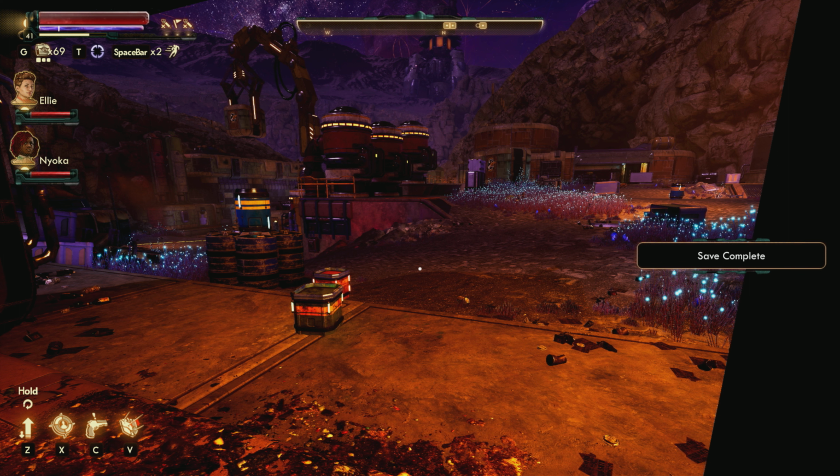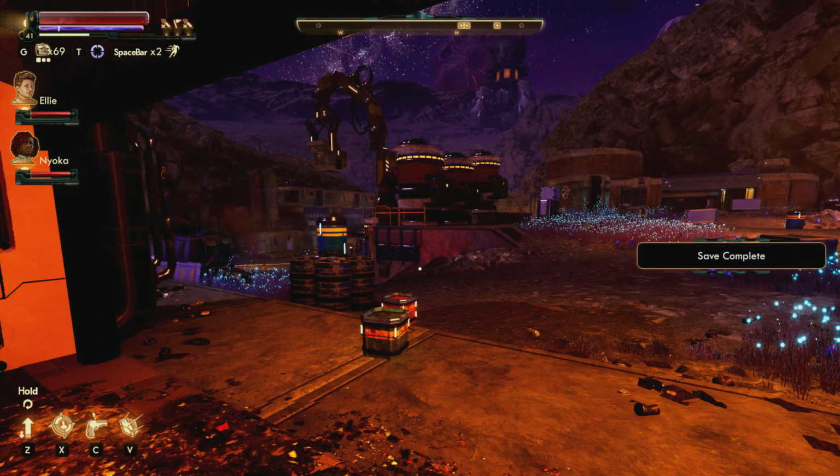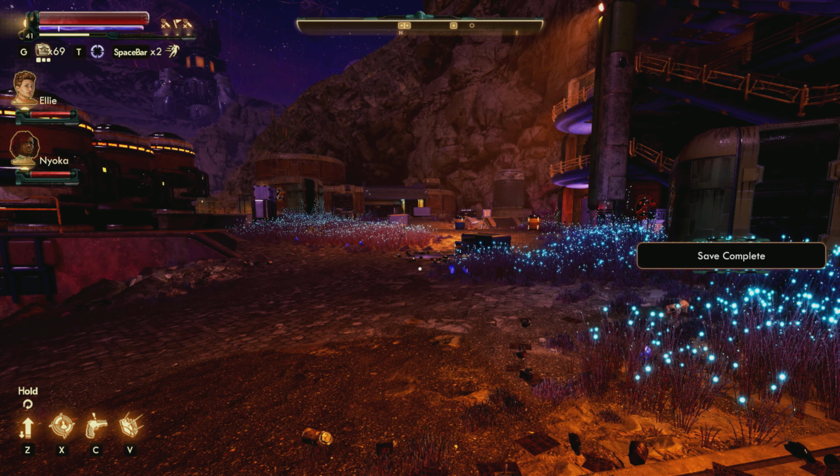Okay, so he stashed the flask in one of the apartments. Making the stashing of the flask in his and Leonora's old apartment. Turns out Gorgon was not kind to him. Okay, so the apartments are further.